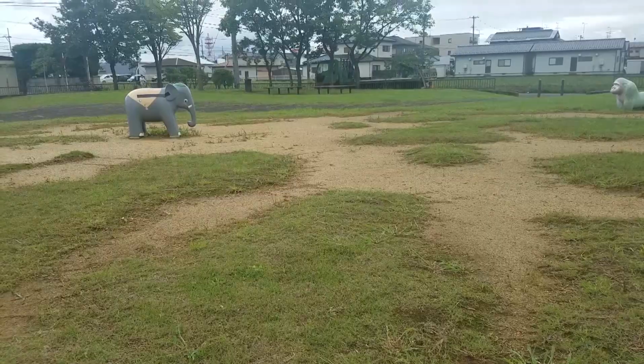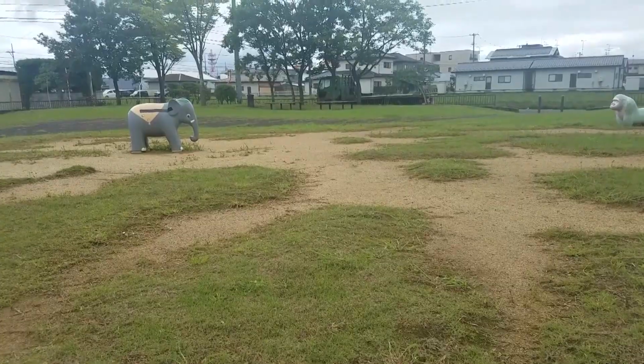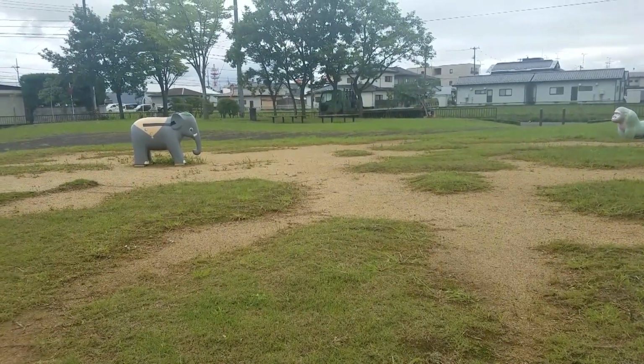Now, I do want to say, obviously, just like Western apartments, not every Japanese apartment is the same. So some of the things in my apartment might be a little bit different than things in other apartments, or maybe your apartment if you live in Japan too. So keep that in mind. These were just specific things in my certain apartment that I found different.